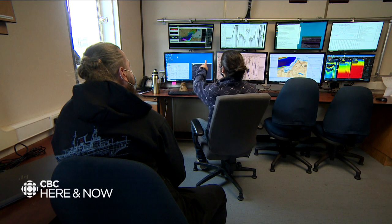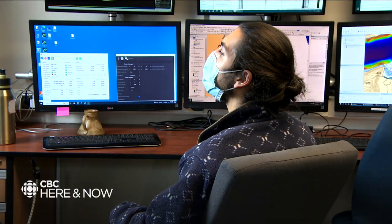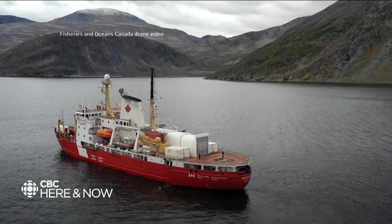The skill set can lead ocean mappers to interesting work all over the world. Daniel Amaro is happy to be applying his knowledge in Canada. Well, just the Arctic itself is so underexplored, and it's so hard just to get up here, you know? And I love that I'm up here contributing to science and to research.